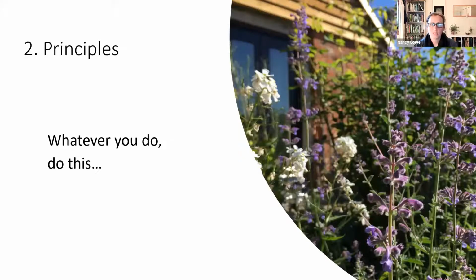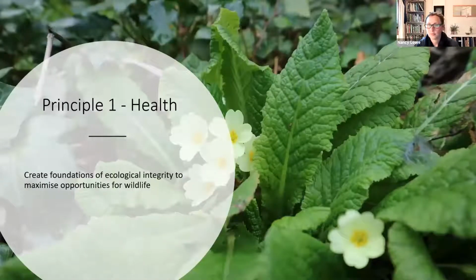Okay, so section 2, let's have a look at some of these underlying principles. As I said, there are some things that are really foundational to having a wildlife garden, and I've picked out my 3 top principles really. So whatever you're going to do in your garden, do these 3 things. The first one, the most important thing I would say for anyone, for any garden actually, but for any wildlife garden in particular, is health.